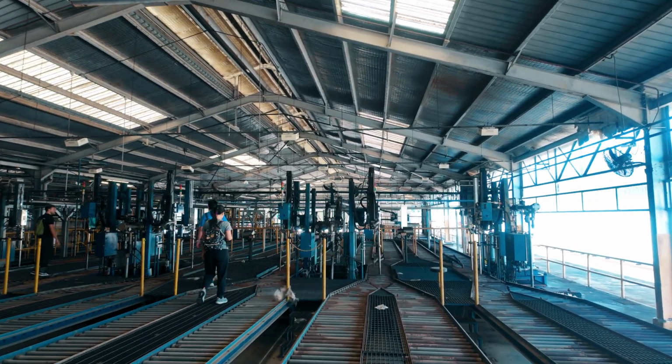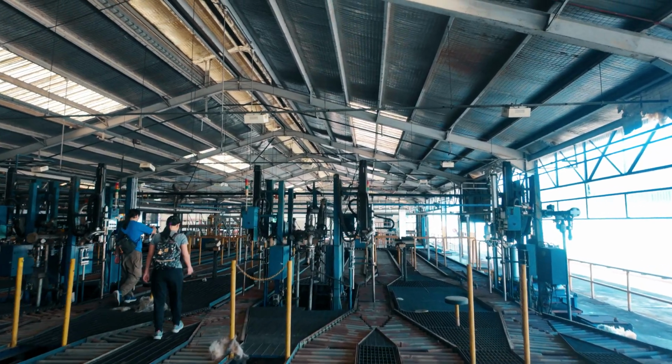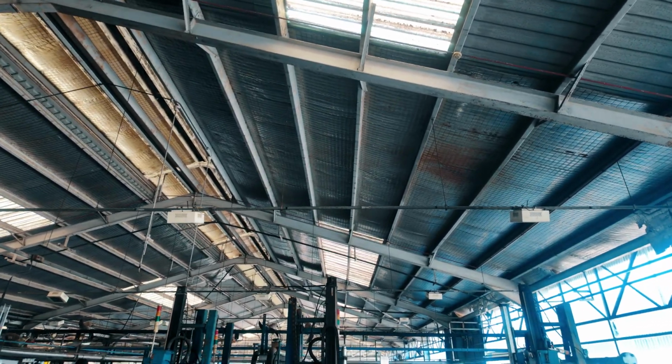So here we're walking down the conveyor belts where the drums of lubricants would roll down the assembly line for labeling.